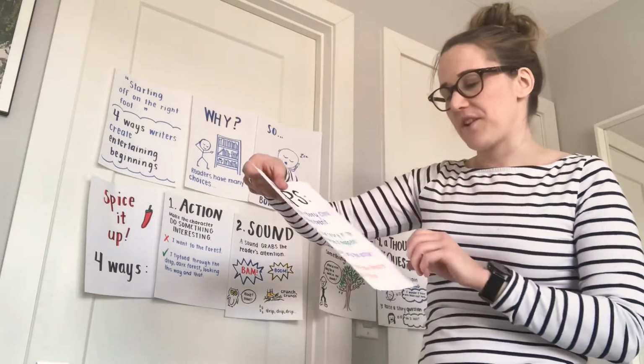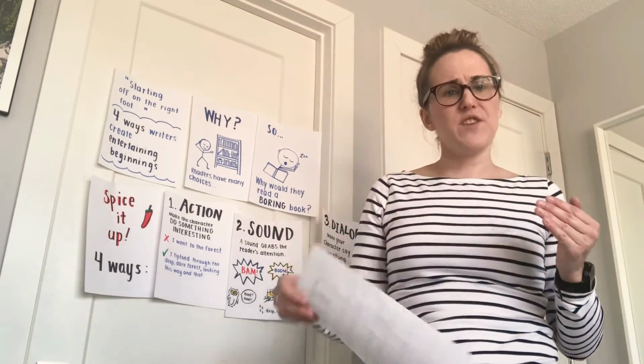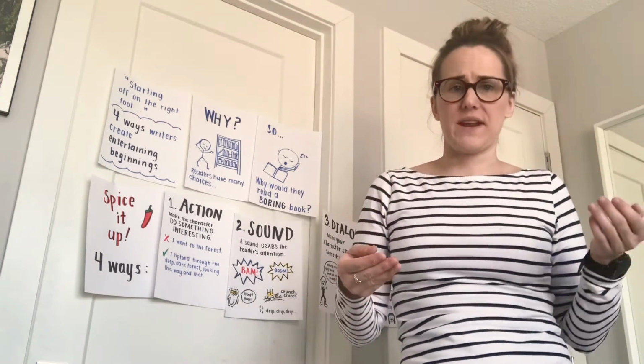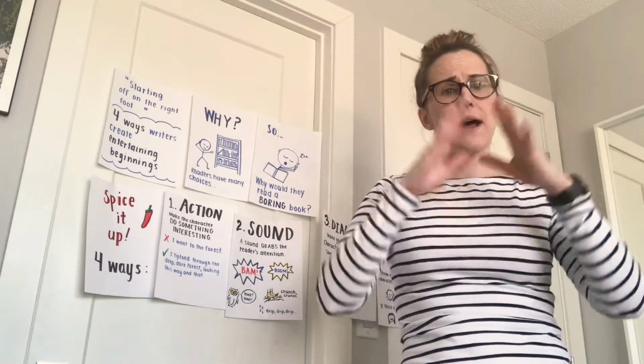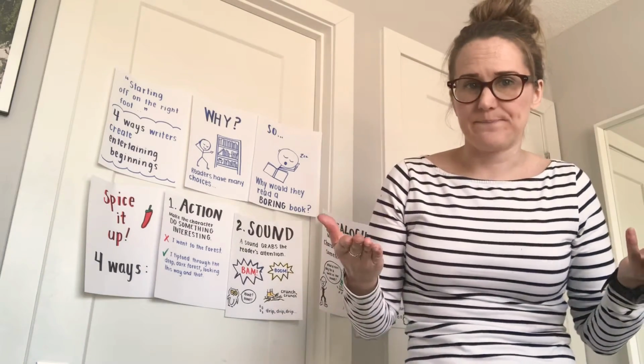The third thing I want you to think about is get right into the action. Remember that when you're writing a story, the beginning is the very top of the narrative writing diamond, and it's a really small part, really, because what takes up the most of the story is the main event.